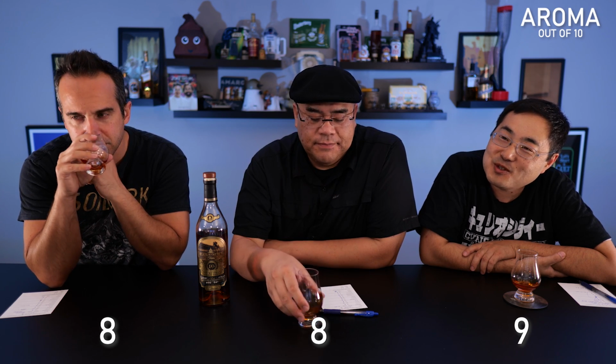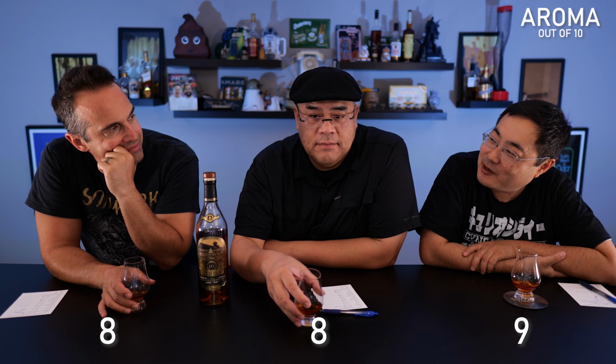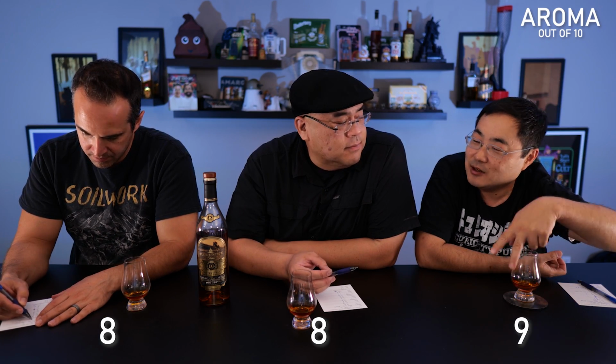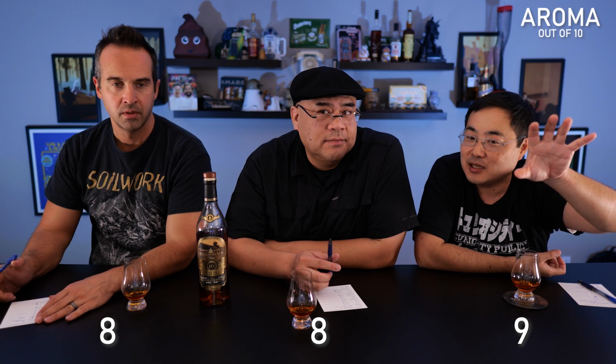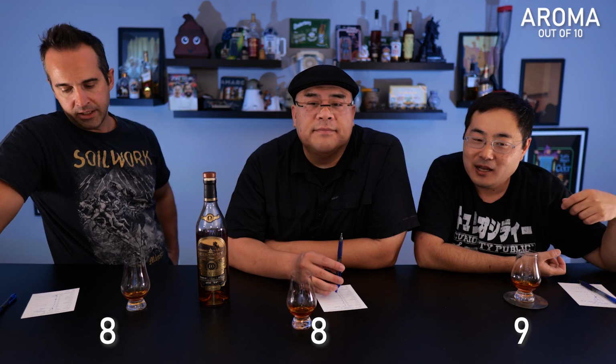Like a blueberry raspberry. I mean, they were really good at blending it for a bourbon lover. I don't know how to describe it. It's like the distiller probably said, okay, the blender's like, okay, this is what the bourbon lovers like. We have to check all of these off. We might not get the robust components, but we actually do want to check everything off. I'm going up to a 9.